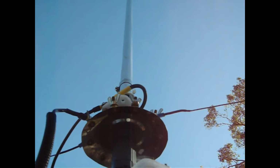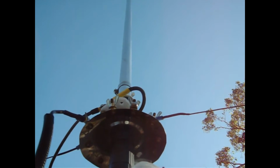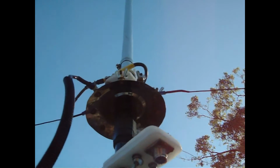Now what I've done here is I've just put an SO239 connector there, and then I've just wired it up to a couple of binding posts, so I can put a coax cable in there, and then here I can take some wires to the vertical. I'm not using that configuration at the moment because I'm using the ATU.